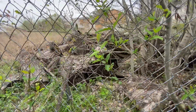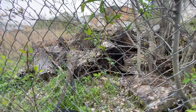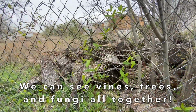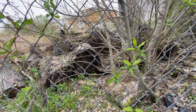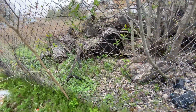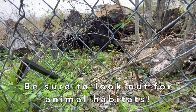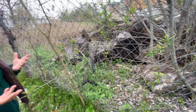And what we see here is a pile of trees that somebody cut down, probably clearing this lot, and I see lots of poison ivy growing on there. I even see some beech tree branches. I see some amazing fungus as they're starting to decompose these trunks. And what I also see that I know you can see under there are all of these amazing little dwellings that are probably little homes and habitats for lots of different animals and insects. So again, I'm wondering who lives there?